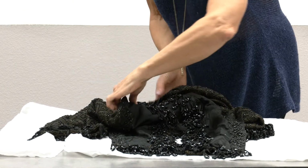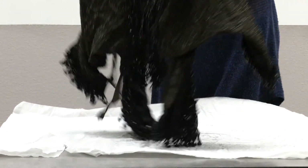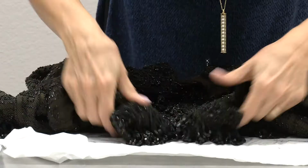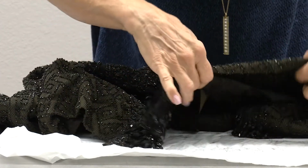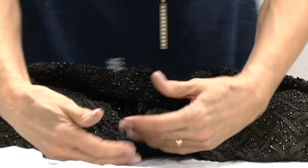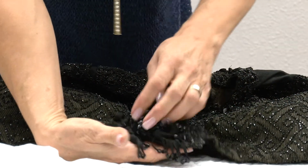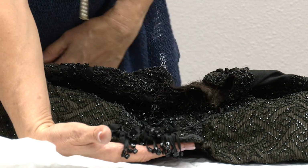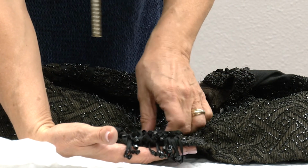Turn it over and again show you the back without these tabards so you can see exactly what the back looked like. Very straight across. And then this would have fit right on top and integrated that bustle skirt into the jacket. So this would have created that look.